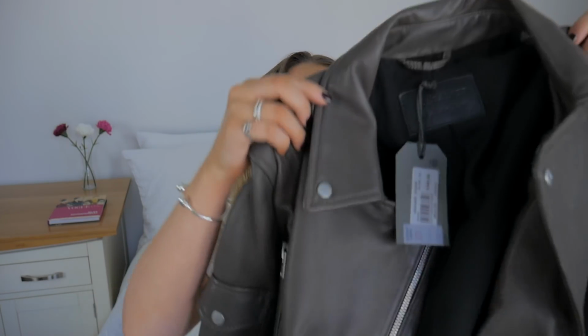They had an additional 30% off everything in the outlet. So I picked up a new leather. So this is it here.